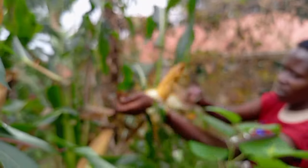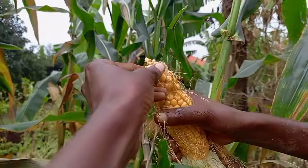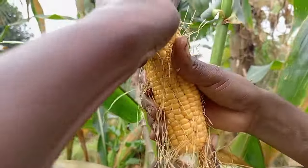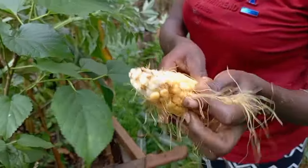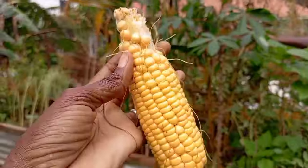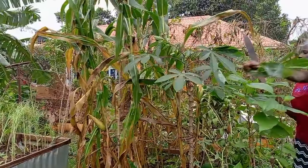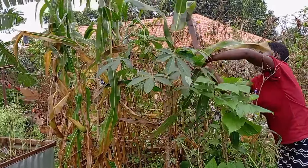Ooh. Looks like it's dry, but it's actually a bit soft. Very soft. It's still soft. Since we want them for seeds, Fiona suggested cutting them like that and leaving them on the ground.